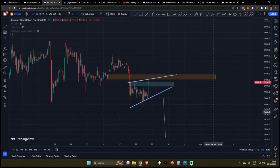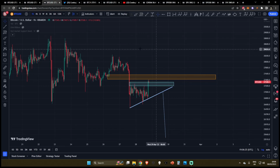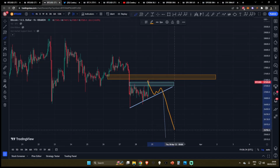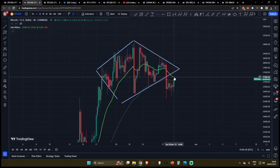Now, if you're watching this video and we start absolutely nuking and breaking down and losing support at 27,200, let's say within the next 4 to 8 hours, we start breaking down to 27,000, then this might be what it looks like. This might end up being a bearish pennant with a throwover over the top of the range, which may create a failed move equals a fast move in the opposite direction. And with Bitcoin's overhead resistance being at 27,400, these 4-hour EMA ribbons may be the rejection point.